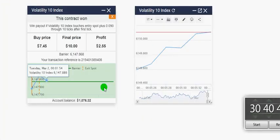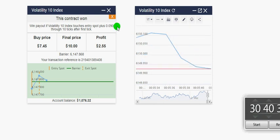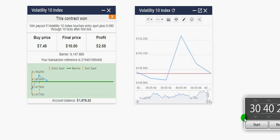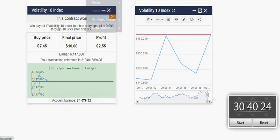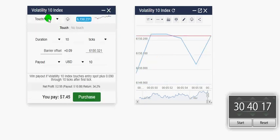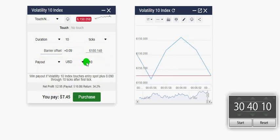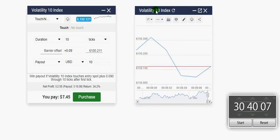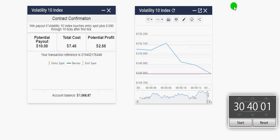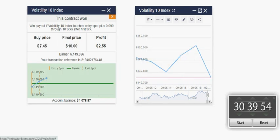So let's get back to the trading. We'll be trading the Volatility 10 index right now, and we are using the chart right here. I've opened the trade and we're using the web trader. Once you've logged into the web trader, you open the Volatility 10 index trade right here. You click on it, then click on touch, no touch, then click on touch. You set the duration to 10 ticks. You set the barrier to plus 0.09, then you enter the amount you are willing to stake. Here we're going to be making 34.2%. You can see that it is down, so I'm going to click on purchase as fast as possible. You can see it has already touched it. I'm going to explain this strategy to you after opening the chart.